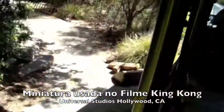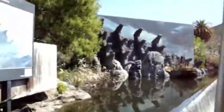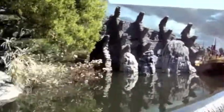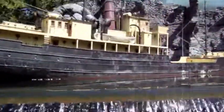Now we're going to take you down for a sea level look at one of the 350 different miniatures that were used for Peter Jackson's King Kong. Coming up on your left, this is the Venture approaching Skull Island. Here on your monitors is how it appeared in the feature. Then, setting up some of the shots.